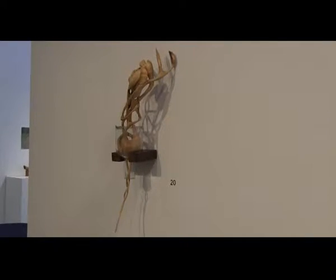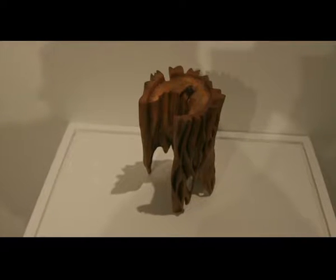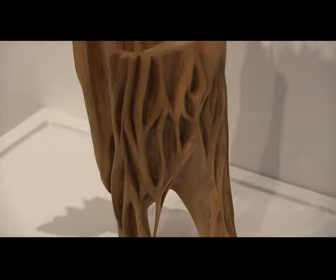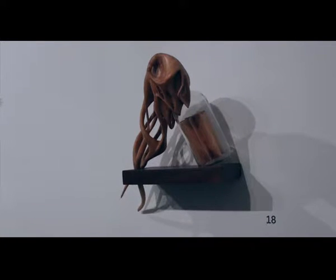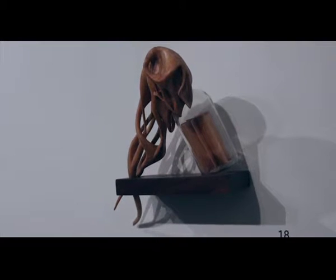I start with a general idea, and then the more I carve away, I'll go back and make new drawings to refine the shape. To get the exterior curves of a piece, I'll set it on top of the drawings that I've done, just so I can get a visual idea of this is where I want to make this cut and this, and so I shape based off of that.